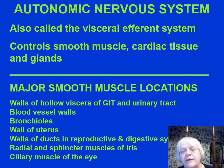So now let's look at the autonomic system. Again, this is part of our peripheral nervous system. This is sometimes called the visceral efferent system. Visceral has to do with the organs. Efferent has to do with motor, because it controls your smooth muscle, cardiac muscle, and your glands. Now here's the thing, there are some sensory components, so it's not all visceral efferent, it's mainly visceral efferent, okay?